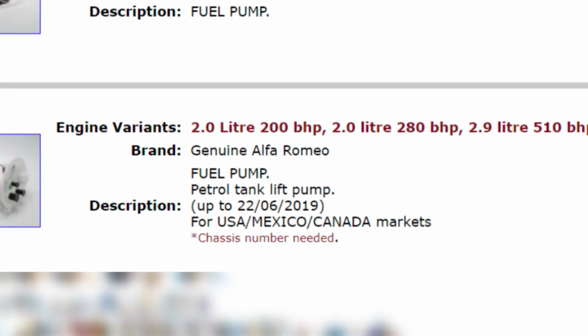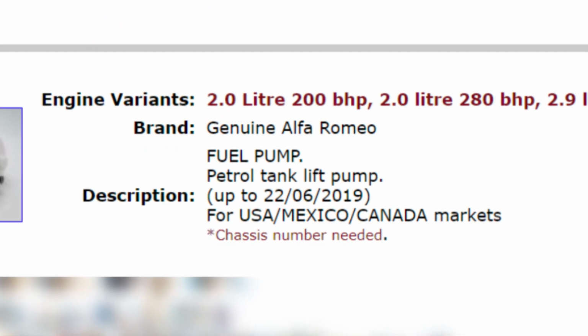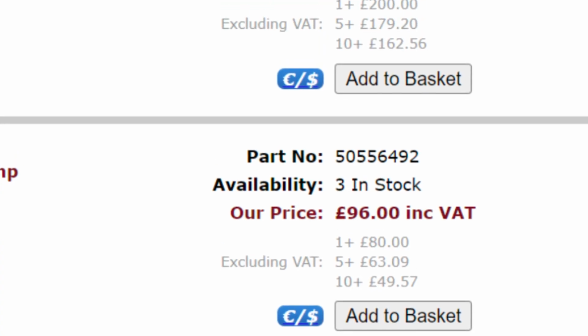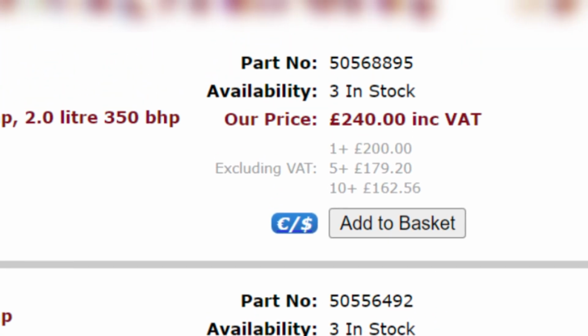One of the funny things is, even though we ordered the incorrect pump assembly, we ended up saving a few $100s because of that. Now, again, I ordered this pump because it said it was for build dates up to 2019 and for the United States market, which is exactly what this car is. But it turns out that the alternate part, which looks very similar, costs nearly 3 times the price. The one I ordered was 80 pounds, so roughly like 100 US. And the right part is 240 pounds, almost 300 bucks.